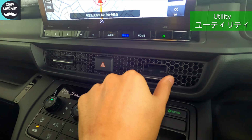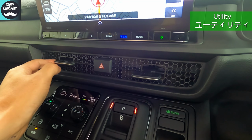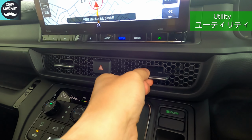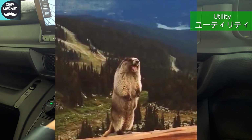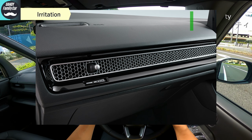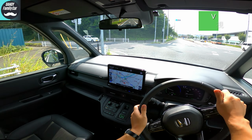The center AC vent can be closed by slide, but it's uncomfortable to operate. When I tried to slide it to the left, it suddenly flipped and shut. Then I tried again and again and again. I wish they had made it a rotate type, like the Civic. Is this natural for a minivan?